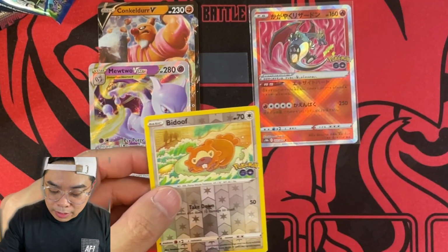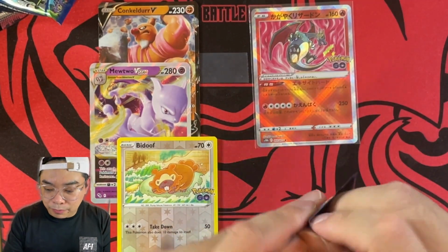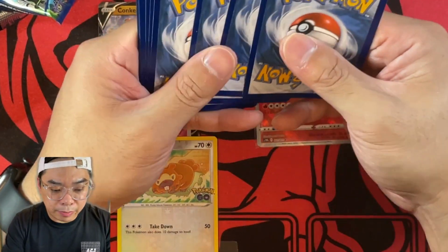So I don't know if you guys have had a chance yet, but if you have, please feel free to comment in the section below what your thoughts are for these Pokemon GO cards.